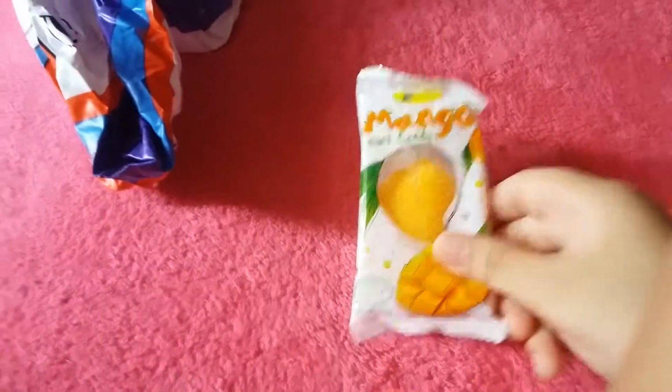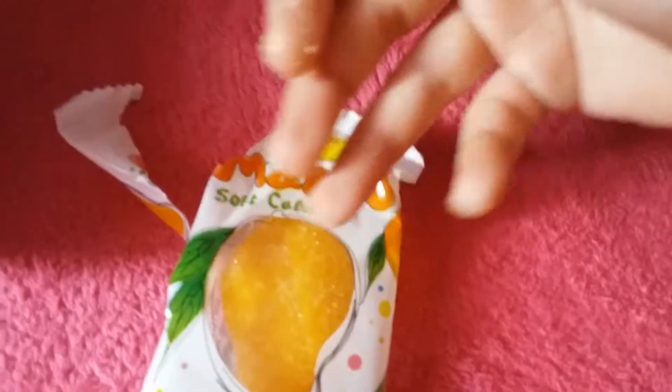Very nice. And I should say this now, a little bit only. Candy's not good, guys. I am not supposed to eat on my. Okay, let's take a little small pill. That's a very small pill, isn't it? A very small pill of the mango sweet soft candy.